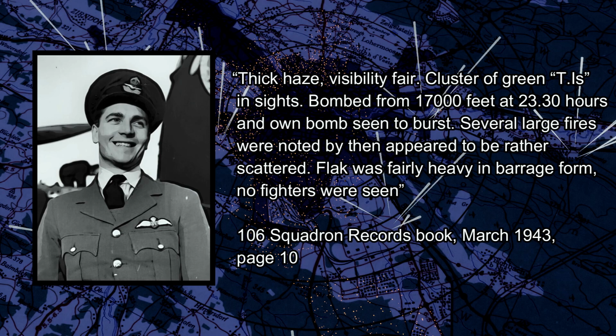John Searby, flying amongst this wave, reports: Thick haze, visibility fair, cluster of green TIs in sight. Bombed from 17,000 feet at 23:30 hours, and own bombs seemed to burst. Several large fires were noted, but appeared to be rather scattered. Flak was fairly heavy in barrage form.